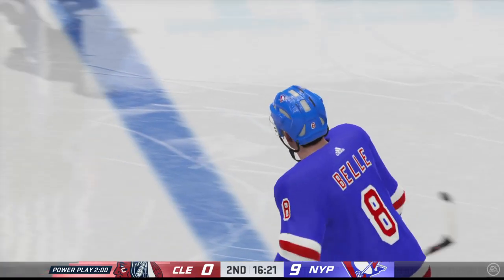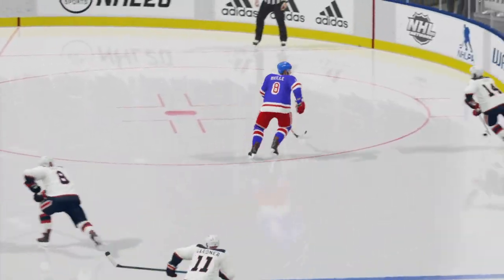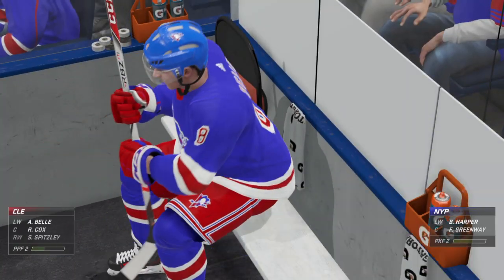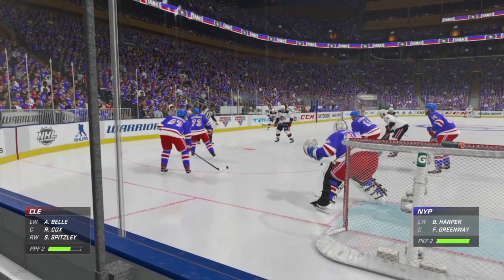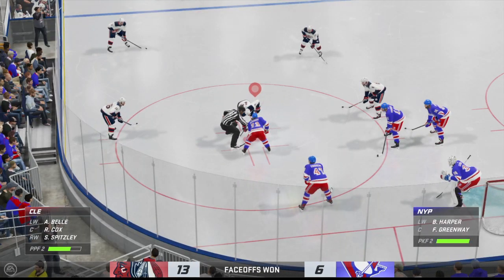Bell's getting called for 2 minutes here by the officials. They're going to be down a man here. Once he gets his stick into the player's feet, it's almost inevitable a tripping penalty will result. Tough to argue that call. Cleveland sending their power play unit out for the first time tonight. Well, here's our first power play of the game.